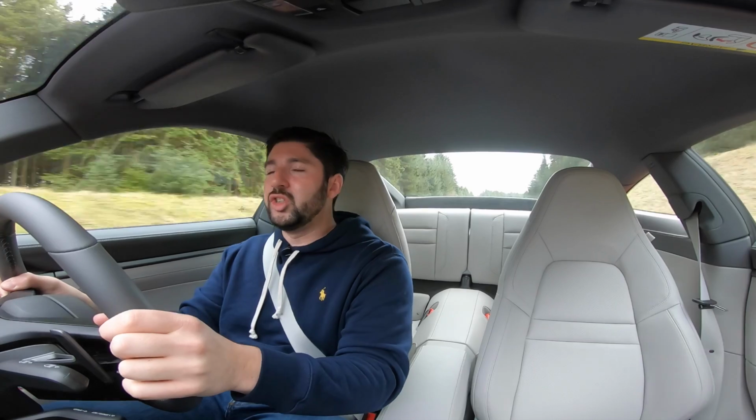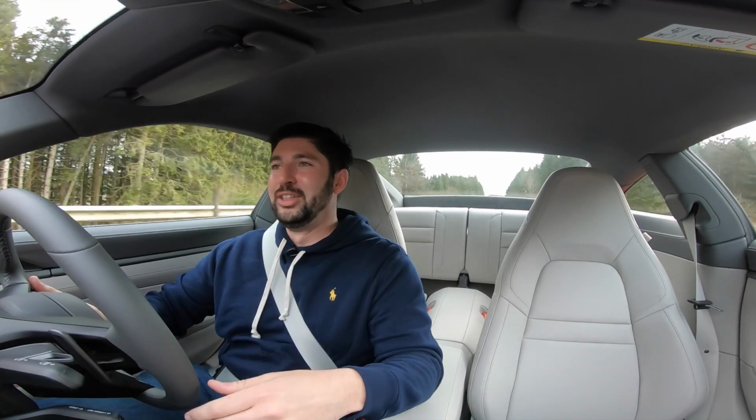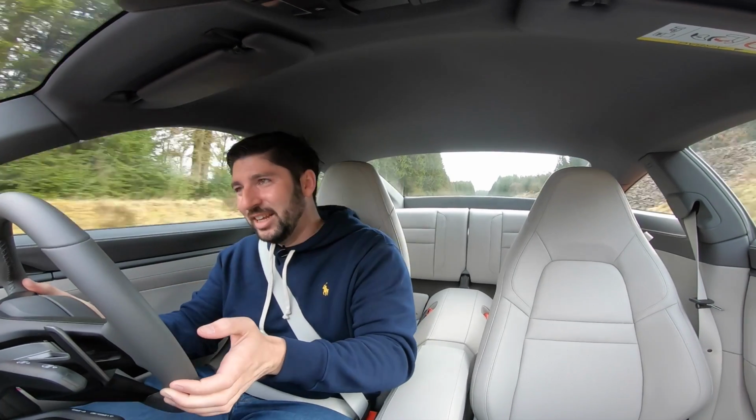And genuinely, guys, I'm not just saying this, it probably is one of the best cars I've ever driven, because they've had 7 generations to prepare the Porsche 911. So for me to get into the generation 8 and experience what I've experienced, it's insane.